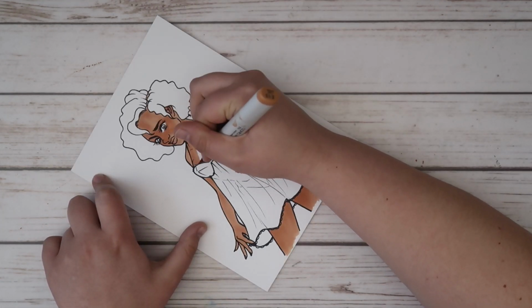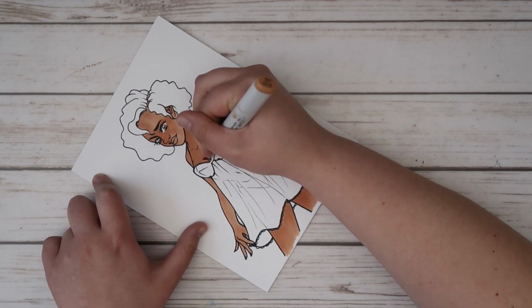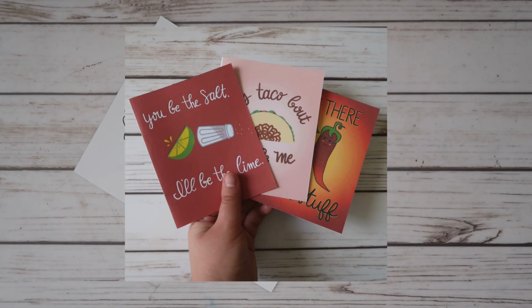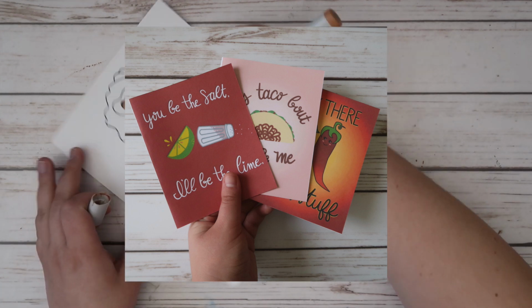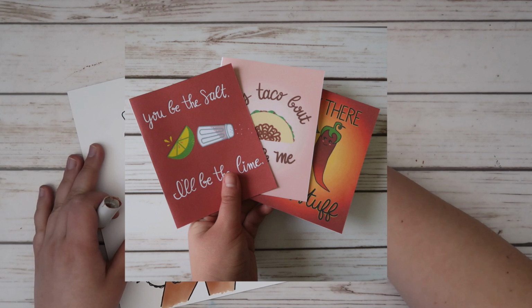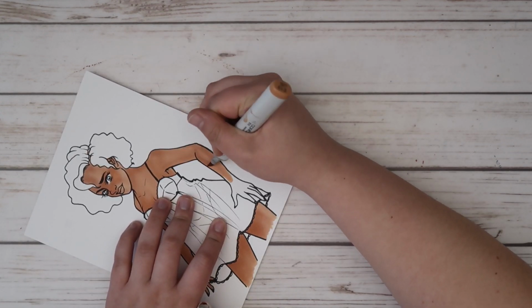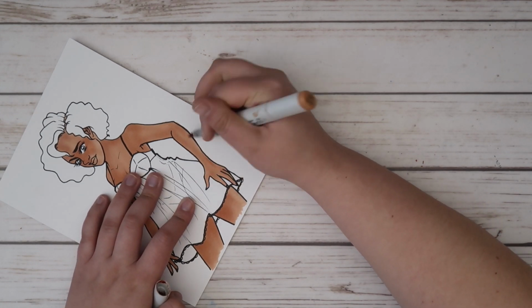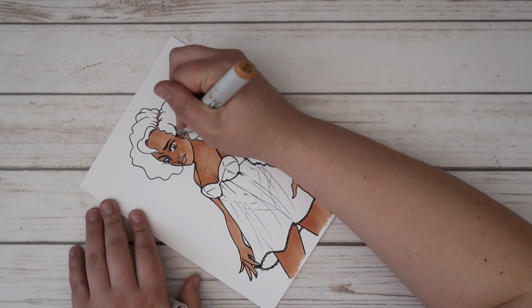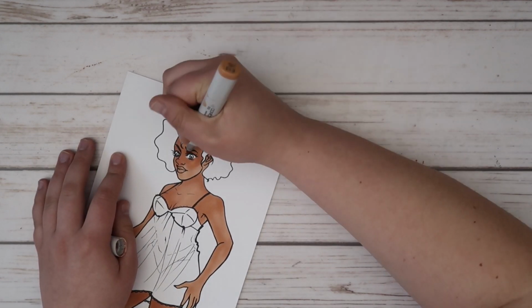You guys know if you're a physical rewards patron, you get monthly rewards sent to you in the mail. This month I sent out custom Valentines that I designed and created myself. They were all sort of centered around a taco tequila theme because my personal tradition for Valentine's Day with my boyfriend is to go to Taco Bell because we hate waiting for reservations at crowded restaurants. So that's our plan for Valentine's Day this year.